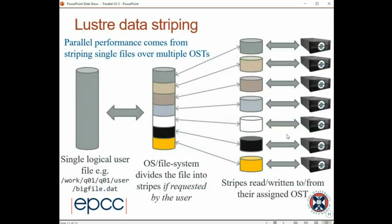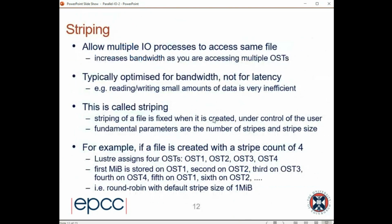The reason for that is, if it divided the file up linearly in contiguous blocks, and I wanted to read the first 10th of the file, it would be sitting on a single OST, so I get no benefit. By striping it, even if I read a subset of the file, and it's big enough, it will be distributed across multiple disks. That's why it uses this round robin approach, not a block decomposition, but kind of a cyclic decomposition.